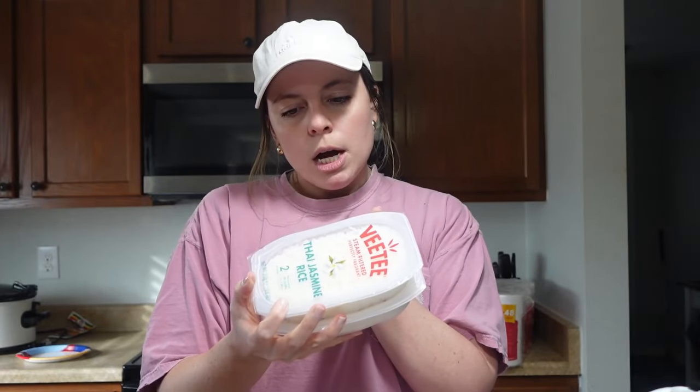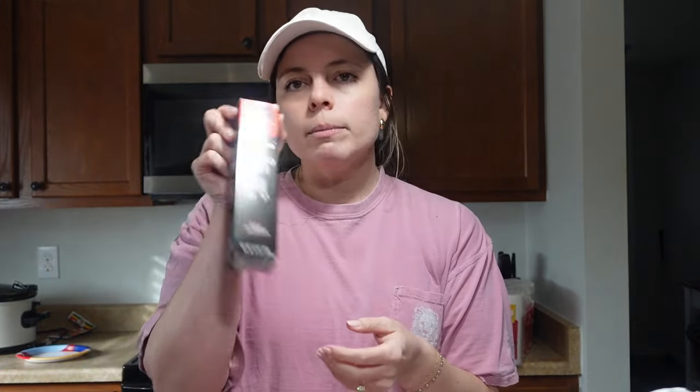So I ended up picking up two of those. We'll just keep these in the pantry. They're good till February 25. Love that. I also did get one of the Ben's rice, just regular jasmine. We always just keep that on hand. And we used one the other night. So just restocking. I got some tomato paste.